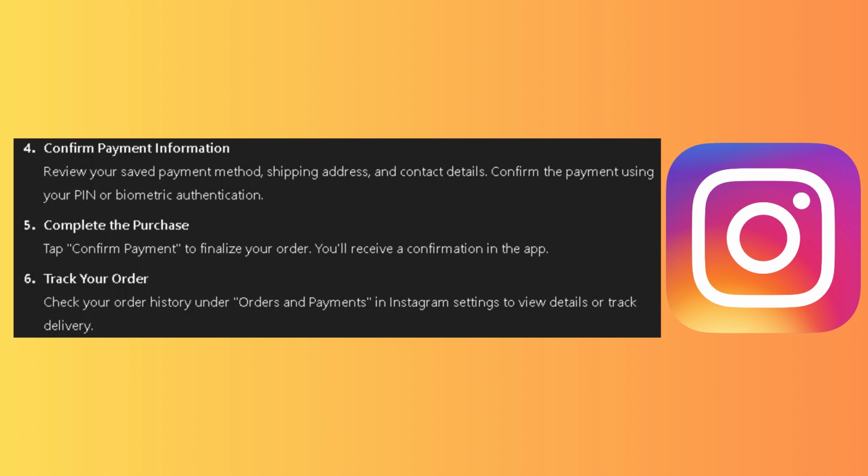Track your order. Check your order history under Orders and Payment in Instagram settings to view your details and track delivery. Now you know how to pay with Meta Pay on Instagram.